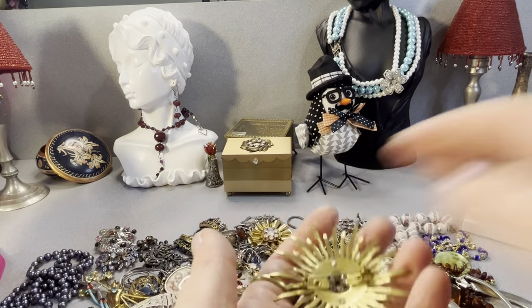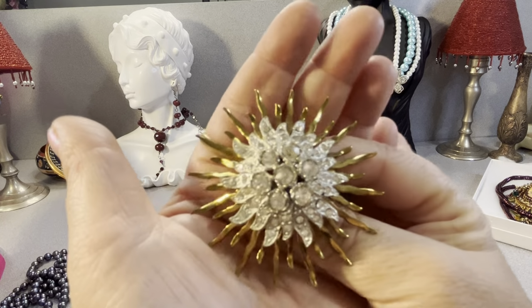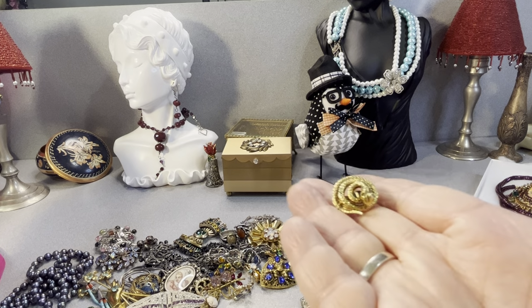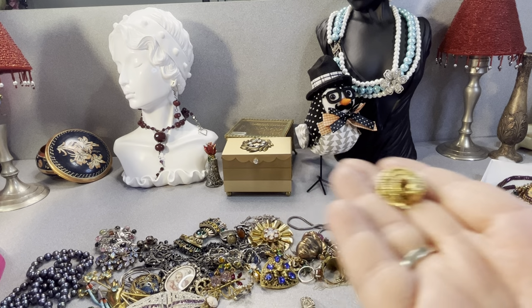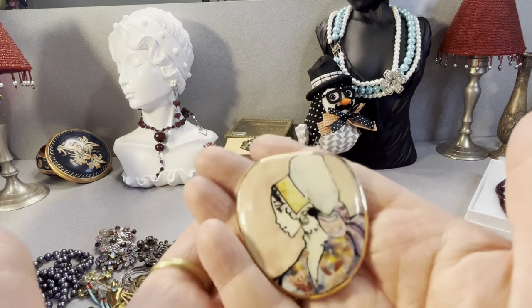That's beautiful, I think. I don't see a maker's mark. I have to look closer. I haven't investigated it a whole lot. It's been laying back there. A tiny little snake. Adorable. He's missing a rhinestone eye, but he's a little brooch, so he's cute. I don't know who that is, but this is beautiful, I thought. So I kept it.